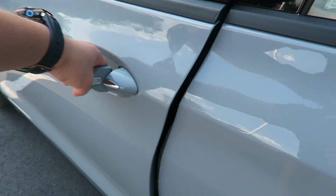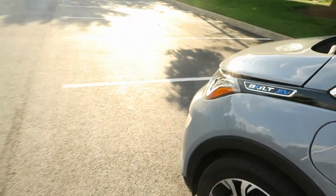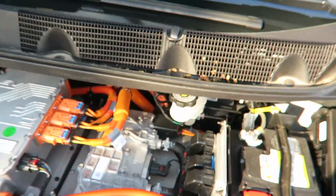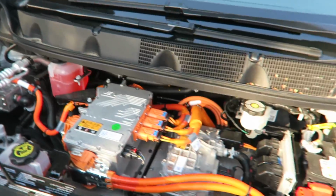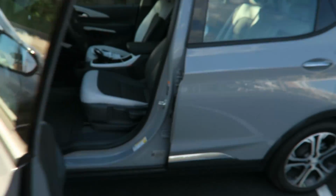On the Bolt, you are able to pop the front hood, which on some hybrids and electric cars, they don't let you do. You can see a lot of fancy electronics under here. We have a conventional battery there though. Stuff that I would not want to mess with, probably all high voltage. There is no storage there, it's just, as you saw, technical things.